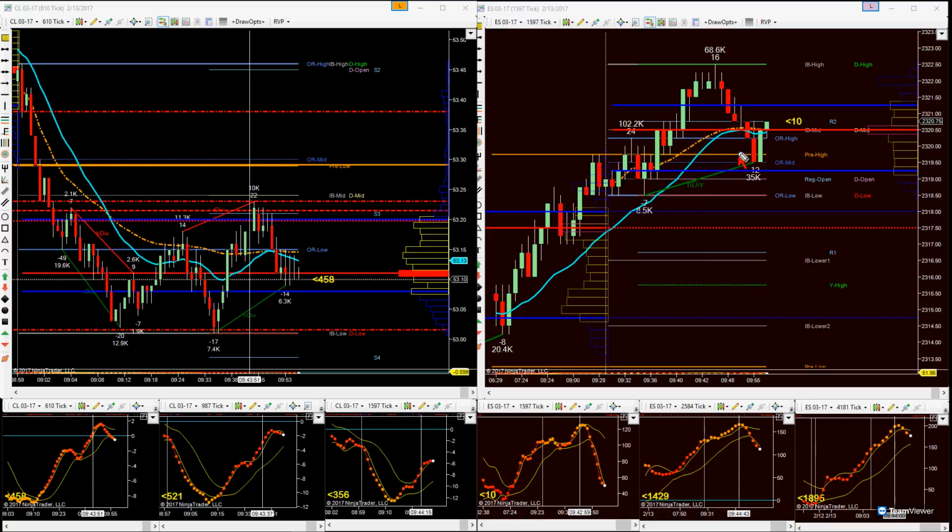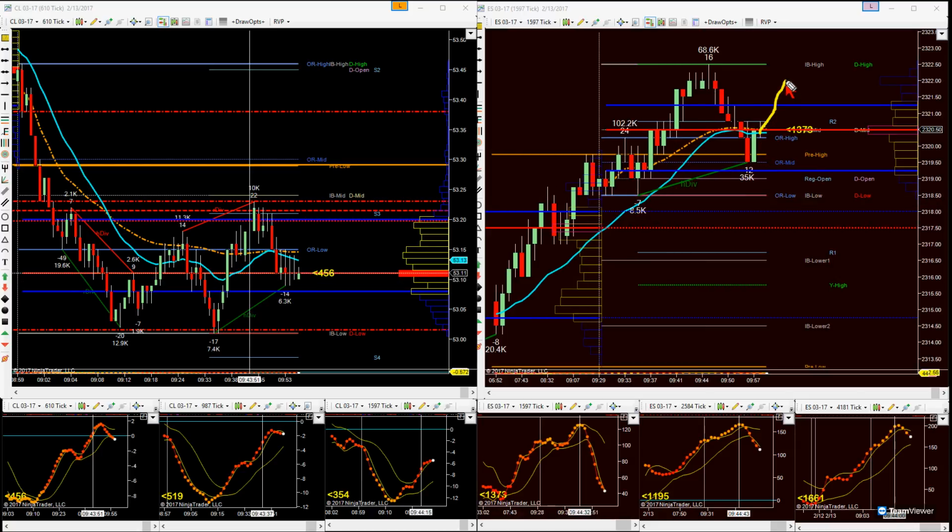I'll draw this out. I wouldn't be surprised to get a push, not necessarily break, because I think we're going to have negative divergence if we push back up there. But I wouldn't be surprised to get a little bit of a push, certainly enough to get your 8 tick profit target. This is what, 23.19, about 23.1975. So your profit target should be 21.75.